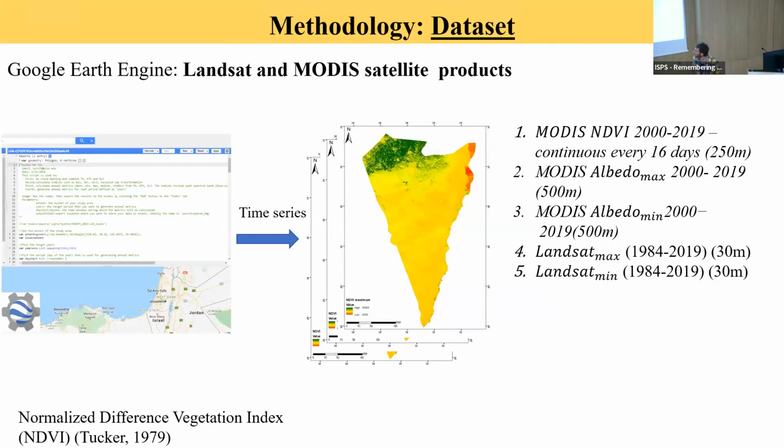We created the data using the Google Earth Engine platform. We used the Landsat and the MODIS. From the MODIS, we used the NDVI product. We used the MODIS albedo maximum and albedo minimum per pixel per each hydrological year. Similar to that, we used the Landsat max and the Landsat min per pixel per each hydrological year. It means from these 5 products, we have a mosaic of imagery which depicts the vegetation cover, whether it's the perennial vegetation or the annual vegetation, and the continuous vegetation growth based on the MODIS NDVI.